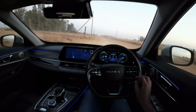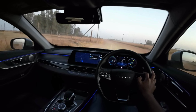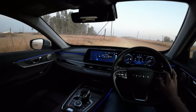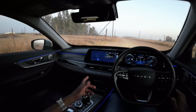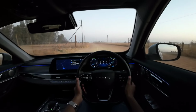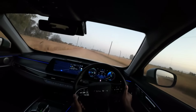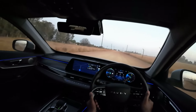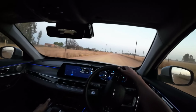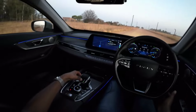Okay, so this is a Sony sound system with 10 speakers in it. Okay, we're on drive. Let's hit it again. That was violent, man. It sounded a little bit off.